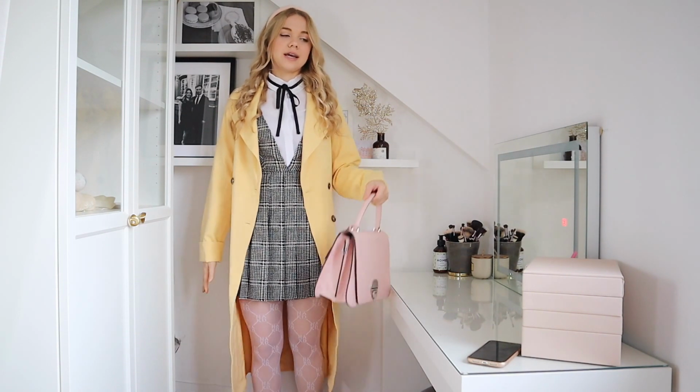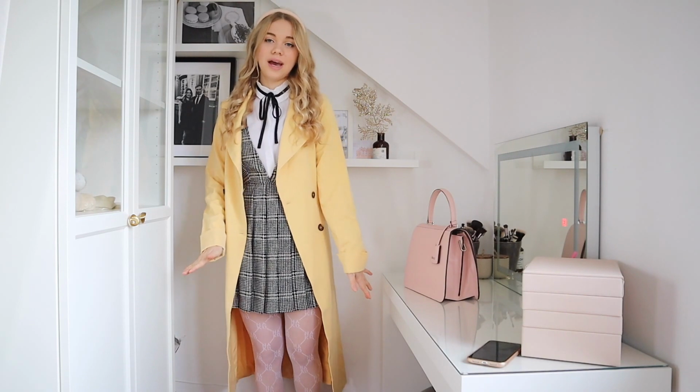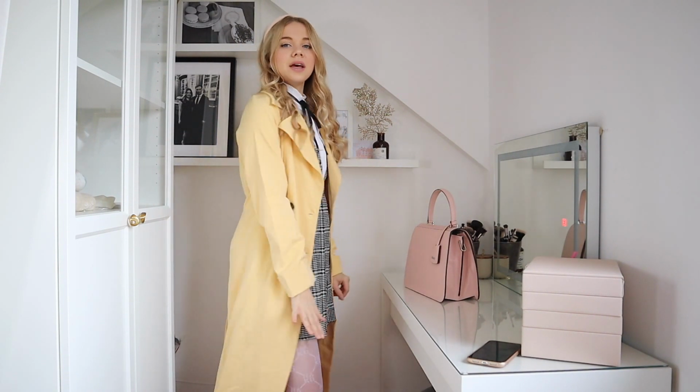Except for the jacket. This is way too long, it would have to be way shorter in order to match. But again, if I feel like I'm doing a photo shoot and I'm just sitting on the Met steps or something, this would totally work.